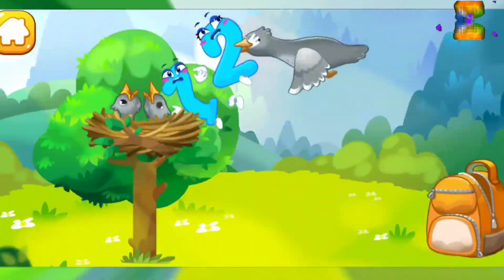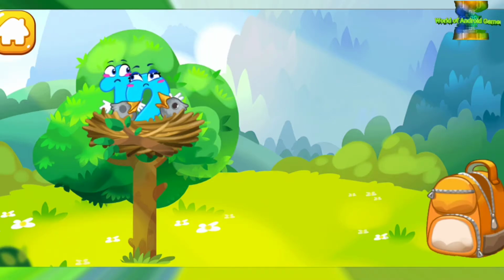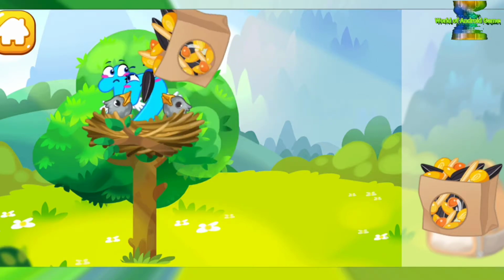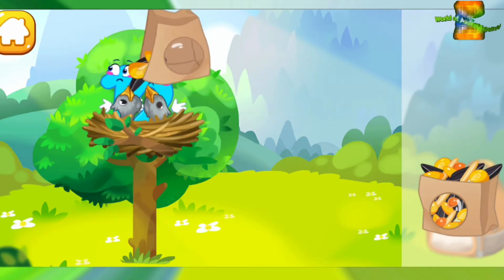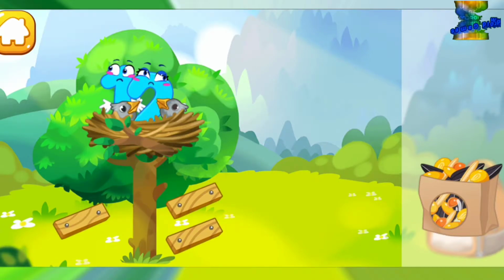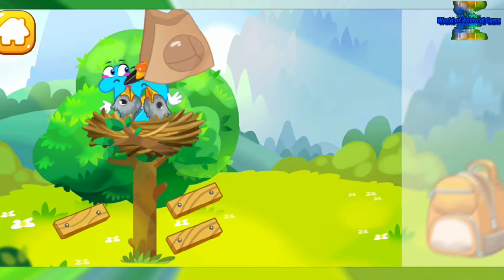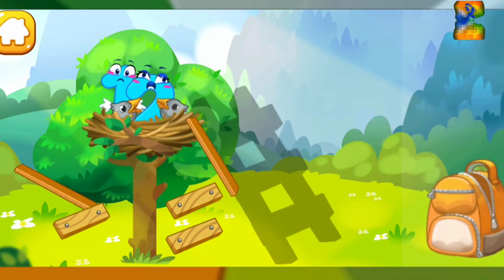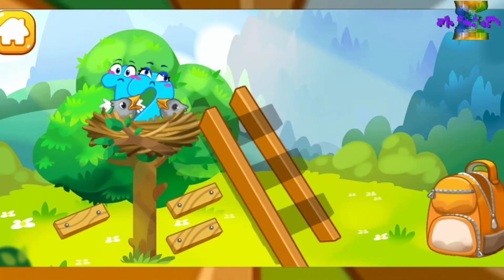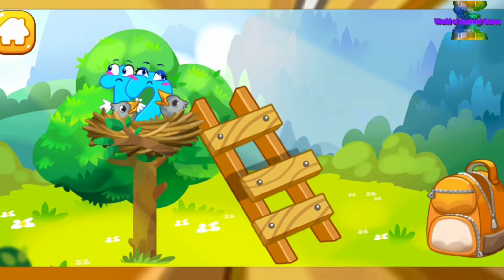Number 12 was caught by a bird and taken to its nest. Feed the hungry baby birds with some seeds. Now collect the stairs so number 12 could get back down. Collect the stairs from the parts. Ready?